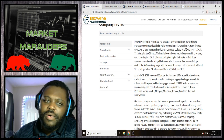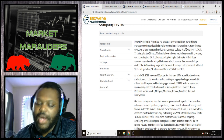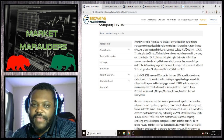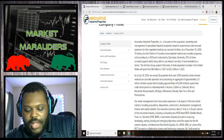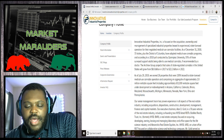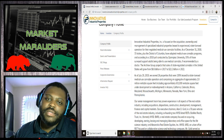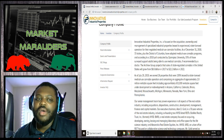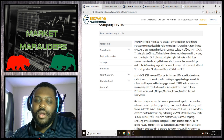It's also a company that's a REIT. If you guys don't know what a REIT is, it's a real estate investment trust. So they're basically companies that own and finance income producing real estate. They acquire the real estate and then lease it to people, and then they have a monthly income that comes in. So it's sort of like a landlord, but on a corporate level.